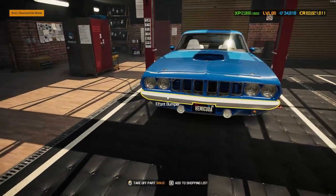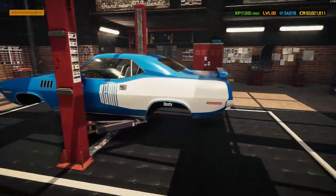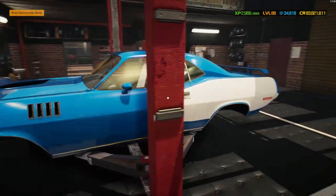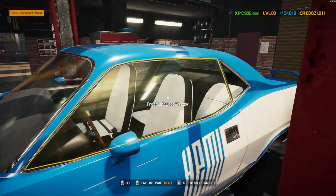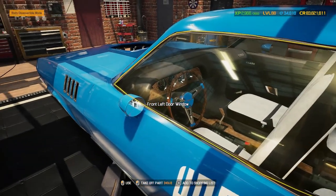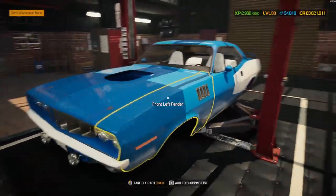With the Quality of Life mod, I've managed to paint this front bumper a white to match in with that livery, along with the rear bumper as well, looking pretty good on there. And as you can see, we managed to get some white on that beautiful interior. I think it looks absolutely fantastic. And we managed to get a little bit of blue on the steering wheel without taking away from that wood effect on there. And I think it looks pretty damn good.